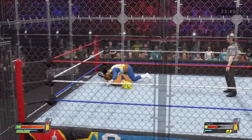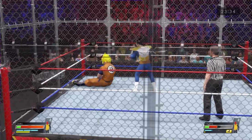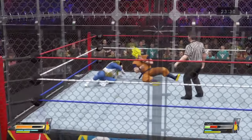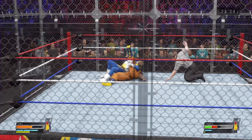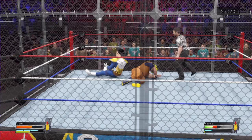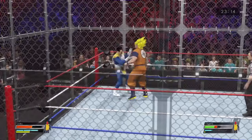Hurricanrana! Will it be? Shoulder up right away. How on earth could he not keep him down for even one at this point? Boom! Claymore delivered. He just created a prime opportunity. How much escaping that pin must have cost him? I can. These are the moments where you really find out how tough you are.